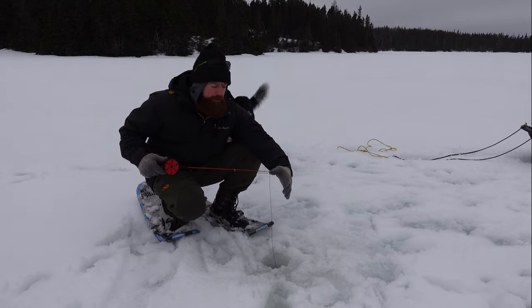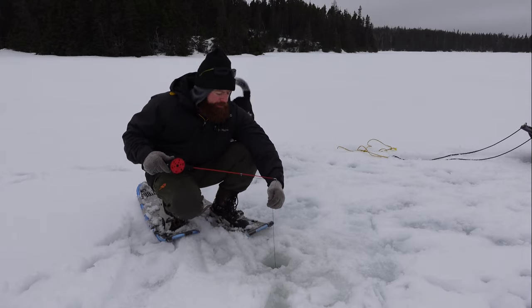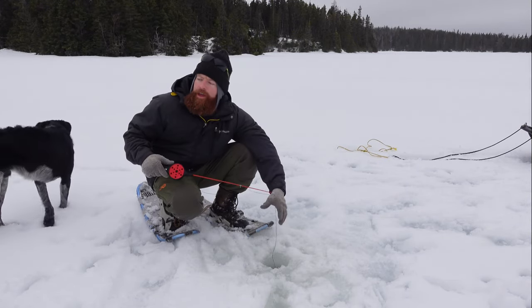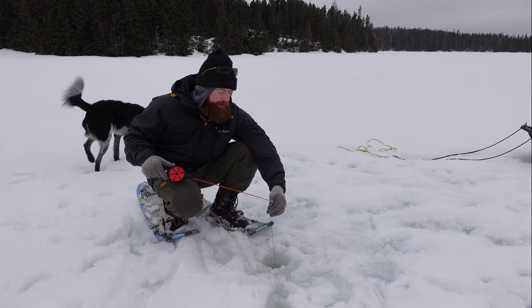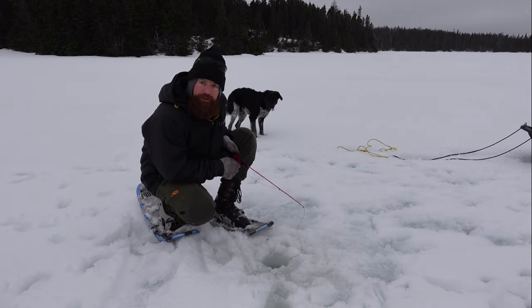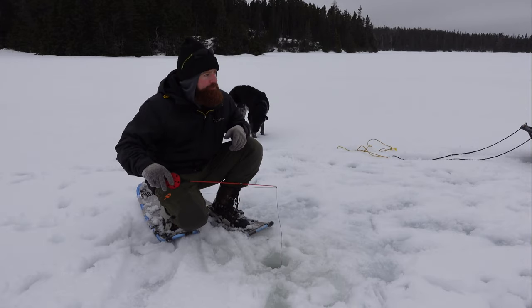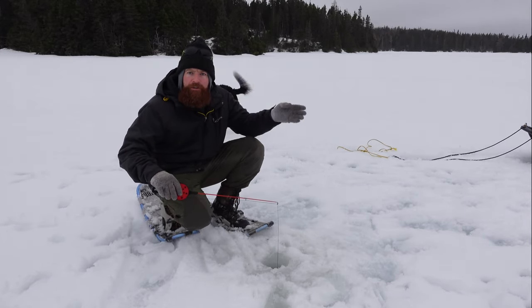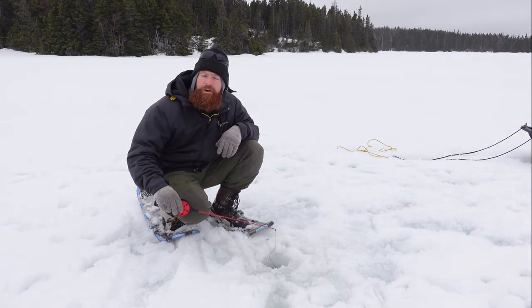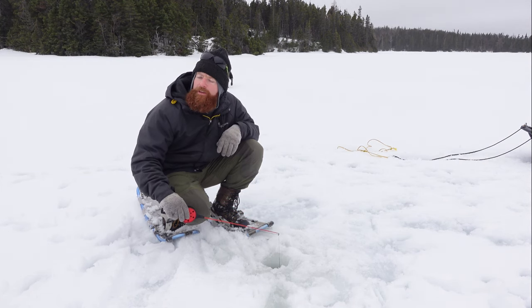Well, no luck in the hole that I drilled back in front of camp. I had my line down for probably about an hour there, and I did some stuff around camp, cut some more wood, and boiled some drinking water for later. So I just snowshoed down the pond here, probably a couple hundred meters down off this little point that I walked around earlier. And just gonna fish here for probably about an hour or so, and then it'll be time to head back to the tent and get some food going.